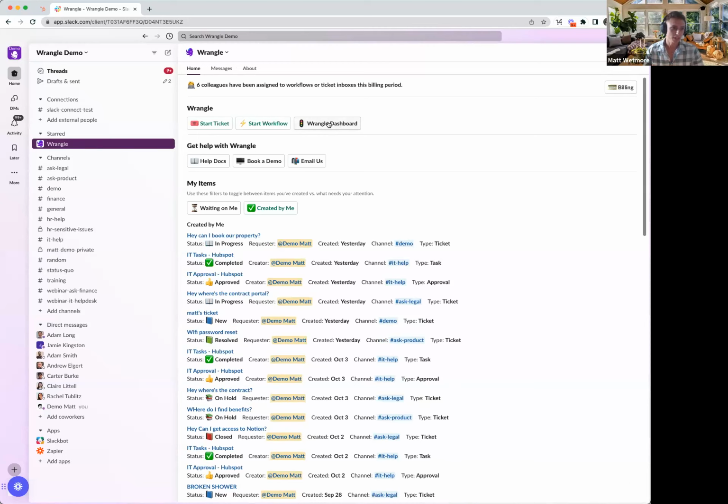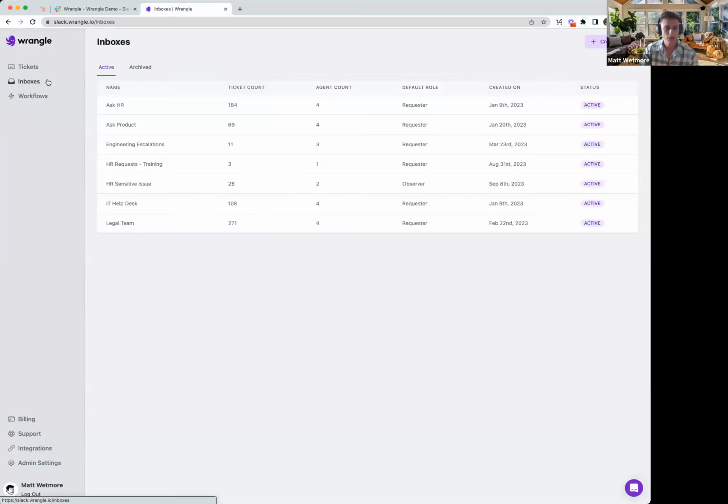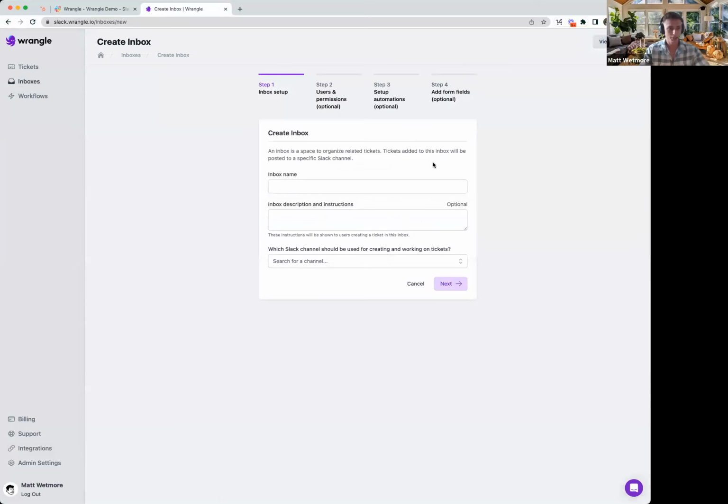And before you can start creating tickets and workflows, you actually need to set up an inbox and set up a workflow first in order to do so. So let's hop over to the web app and create a new inbox. I'll go to inboxes here. Here are our current ones, but we're going to create a new one right from scratch.